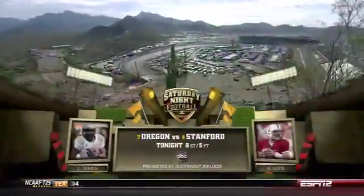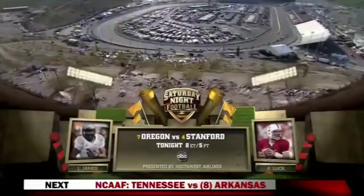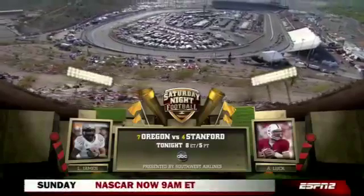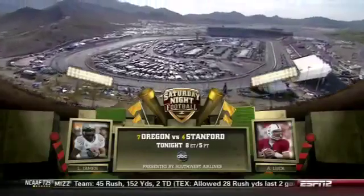Saturday Night Football on ABC features a top 10 showdown in the West as Andrew Luck and the Cardinal put their undefeated record on the line. They host LaMichael James and the Oregon Ducks. It's Saturday Night Football presented by Southwest Airlines, 8 Eastern, 5 Pacific. Remember, college football lives here.